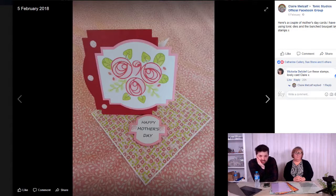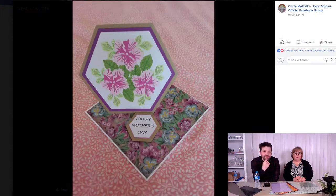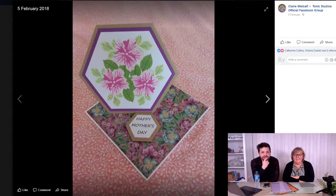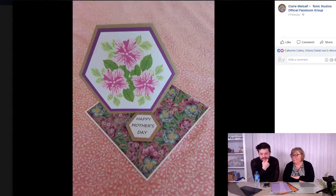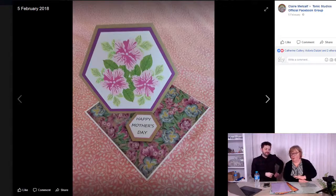Really pretty, like nice twisted easel. It's lovely, isn't it? Oh, fabulous. Lovely geometrics feel to them as well. Cool. Hexagon, I like those types. I like hexagon. And I love the way you've picked the flowers and colours from the paper and transferred them into your stamp.